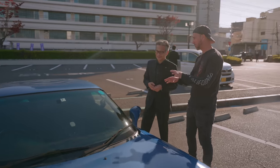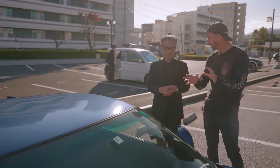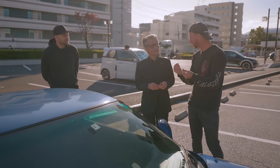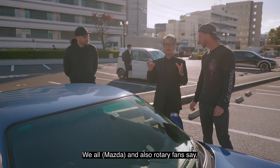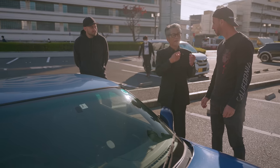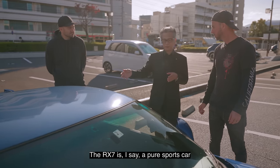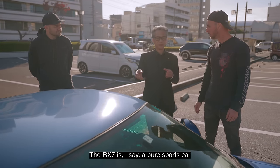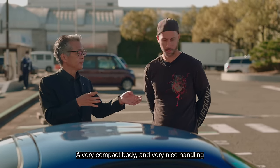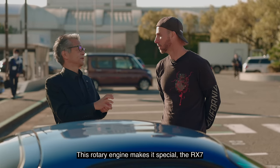Do you think there's something about the spirit of this car that is very uniquely Japanese? What is it about the FD RX-7 that gives it its special spirit? Yeah, yes, I think so. Mazda and also rotary fans say never stop challenge. RX-7 is, I say, pure sports car. Very beautiful styling and very compact body and very nice handling. Yes. So this is rotary engine special, RX-7.